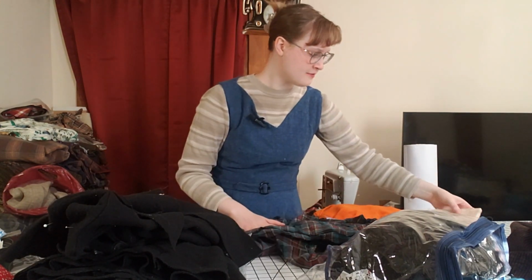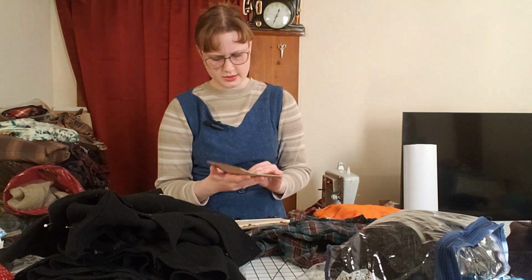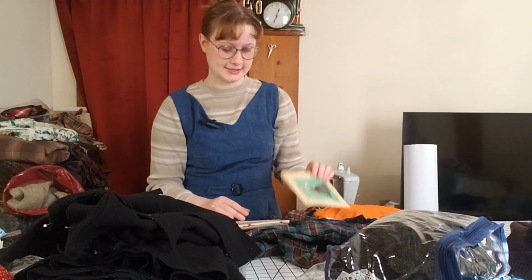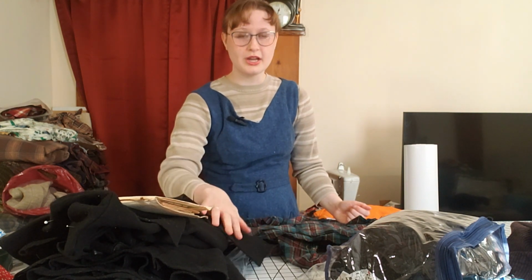That one, I was using this mail order pattern, 9281. So there's that. Straps need made. They need sewn up, and then I need to insert them between the facing. And the wool I used was quite too thick for this, so it's quite heavy. It's probably like a coating felt, but it's fine.